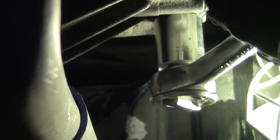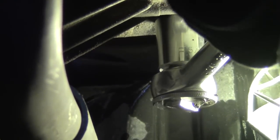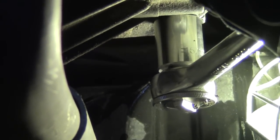Same thing with this one as far as torque goes. I got it hand tight, obviously. I'm just going to put my ratchet on and just give it a quick snug. Nothing super duper or anything. You can actually feel when that gasket's good and seated, anytime you use a crush gasket like this.